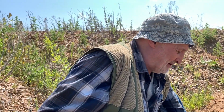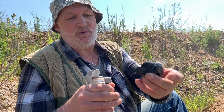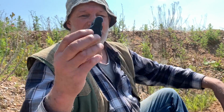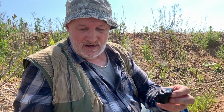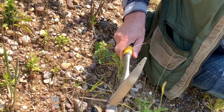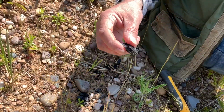Then we look at stones like this. I found this and I'm going to chuck this straight away. Looks like a nice beautiful black stone, but the first thing you've got to notice is this is light. There's no weight in it at all. I don't know if I can get the camera to swing down to where this is, but I'm going to hit it with the hammer. Yep, that's coal.